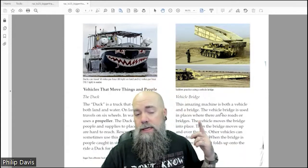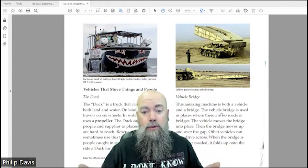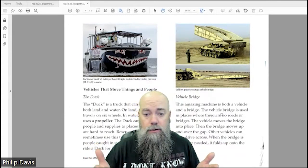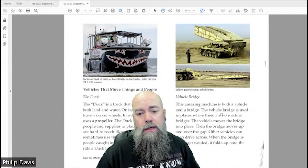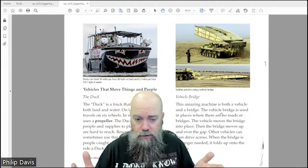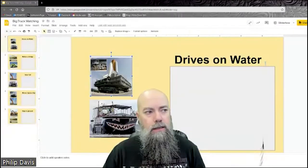The next one we have is right here, and this one is called the Vehicle Bridge. This is an amazing machine, and it's both a vehicle and an actual bridge. The Vehicle Bridge is used in places where there is no road or no bridge. So this vehicle moves the bridge into place. The bridge moves up and can go over the gap where they need to drive, and other vehicles can then drive across. When the bridge is no longer needed, it can just fold up and go back on the vehicle.